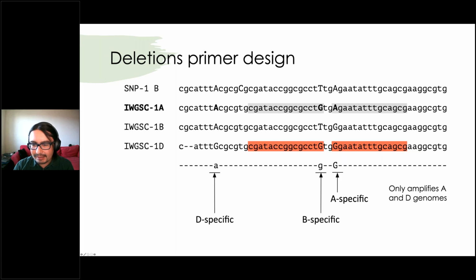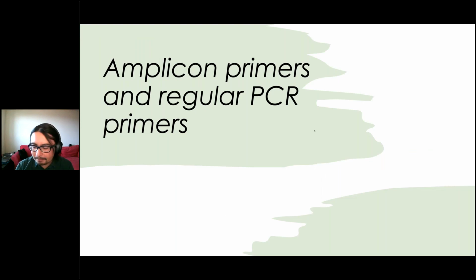But in this case, we get this primer pair where one of the sequences is A specific, and the common primer is B specific, so D specific. So in this case, we will only amplify these two genomes. So we actually managed to test the deletions this way, and so it's not the typical KASP interpretation. We still managed to confirm that the deletions are real. And well, the other common task is, can we use this to develop amplicon primers or regular PCR primers?